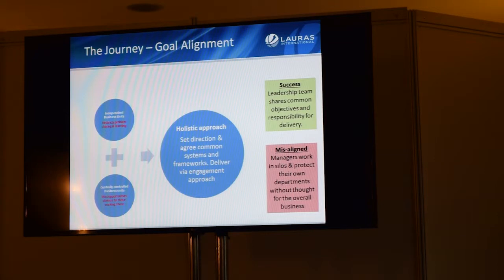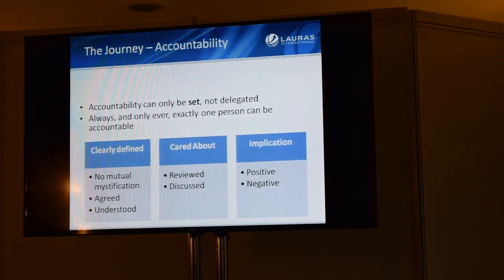If you're managed in business units, that's great. You might have clear business goals within your unit, but are they a detriment to other parts of the business, other units? The most effective method is the holistic approach, where clear direction and systems are set and framework at the top, then the leaders within the business set their own KPIs, which they then cascade. Unfortunately, a lot of businesses do this poorly. The good news is, a very quick goal alignment exercise can yield results for the business in a short period of time.